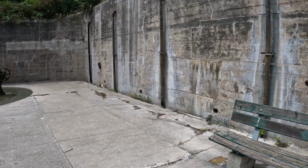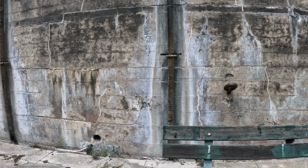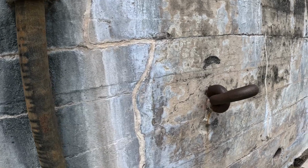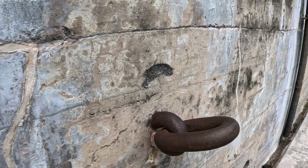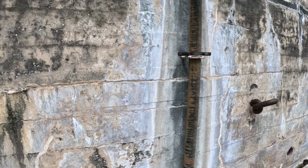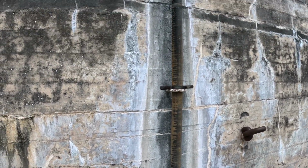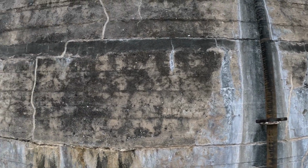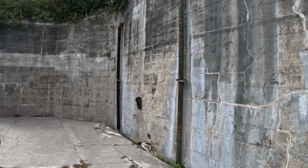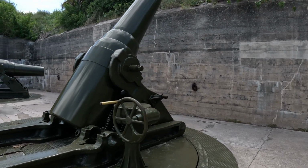I guess I'm just going off of my experiences of dealing with forts. But that's a big huge chain for something. And then I guess that's pipelines for maybe a drainage system. That's kind of what it looks like, because it doesn't go to the bottom, but it goes up to the top. I think we can walk on the top, so we'll do that and see if we can get a better look. But there's another little anchorage point. But check out that cannon. That's a big huge cannon.